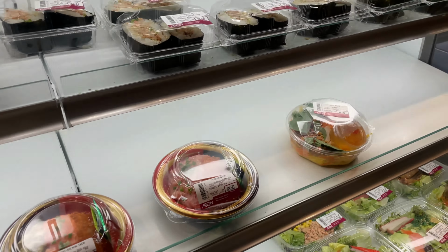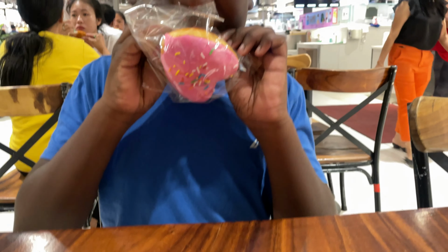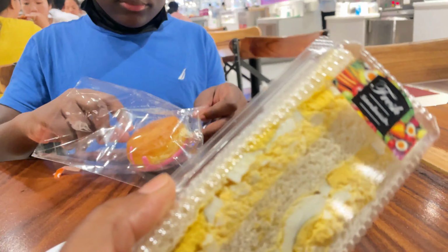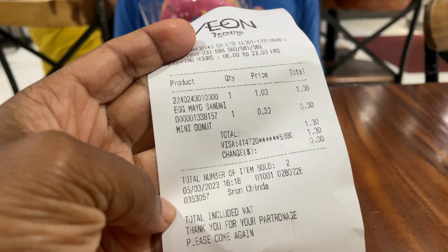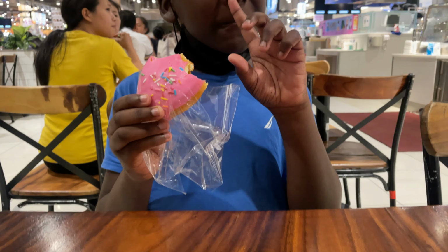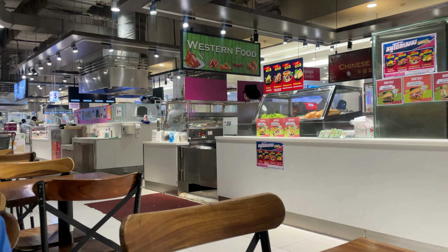So this place has so many food choices, you guys. So we're just passing, and Jarrell, as usual, he sees donut and he's like, I want donut. This was 30 cents, you guys, 30 cents. And then I saw the egg sandwich and I'm like, okay, my dish was smaller, so let me just grab this since I'm starving. $1.30, you guys, $1.30 for an egg sandwich and a mini donut, and that's not even mini. But yeah, look at this. So many choices, and it's so inexpensive. It's ridiculous how cheap this place is.